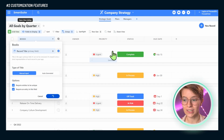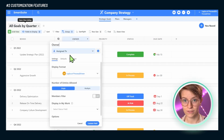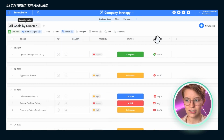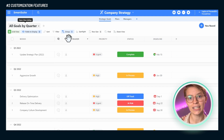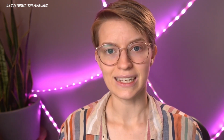I also have the ability to customize things like due dates or owners or assignees. I could get rid of this field entirely or call it something like reader. I could change due date to deadline. Every single piece of data here, I'm able to change and edit based on what information I want to store. I'm not forced into rigid constraints of saying, oh, this is always a task. This is always an item. This is always a whatever. I have full flexibility around whatever I use this kind of database structure for.